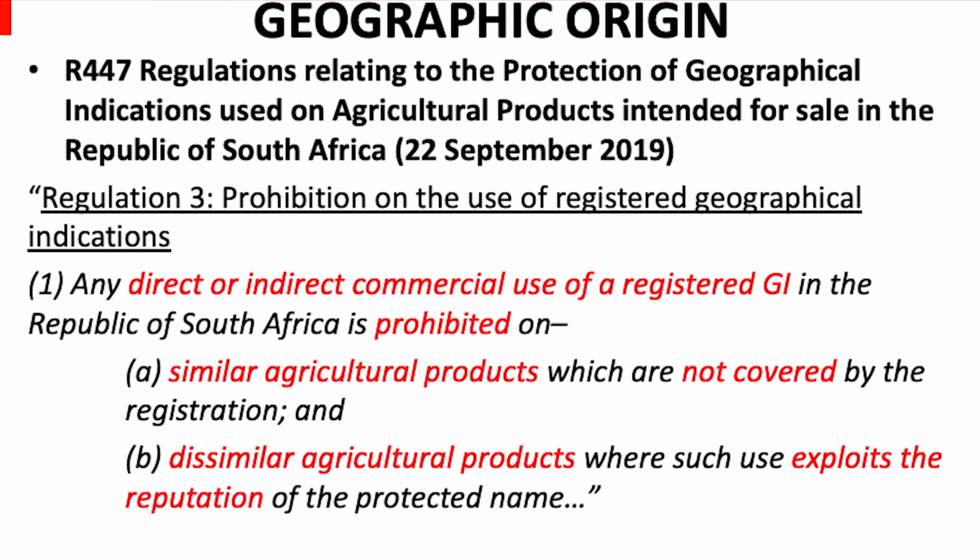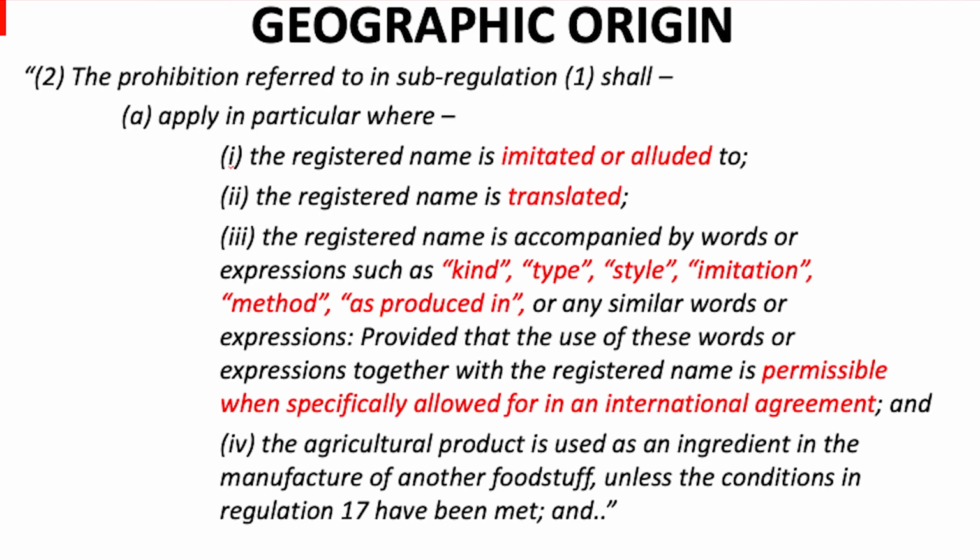And Regulation 3 deals with the prohibition on the use of registered geographical indicators. It says that any direct or indirect commercial use of a registered geographical indicator in the Republic of South Africa is prohibited on similar agricultural products which are not covered by registration, and dissimilar agricultural products where such use exploits the reputation of the protected name. I presume an example of this would be something like Manuka honey, which comes from a very specific geographical region, and use thereof on honey from other regions would in fact contravene this.